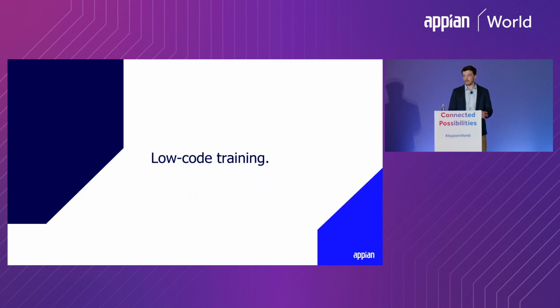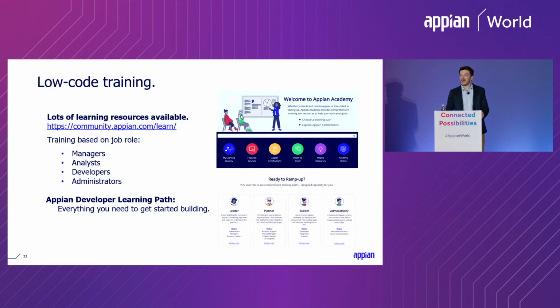So with those examples of how Appian has helped our customers in the past solve their business problems, how can you get started with Appian to solve your problems? To that end, Appian offers a number of different ways for you to learn, either to get started with the platform or to build your existing skills.